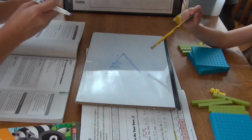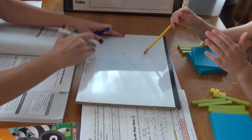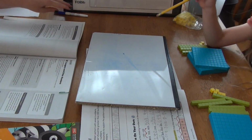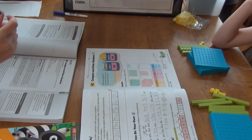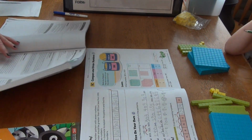Okay. The alligator sort of makes remembering that symbol funnier. Yes, I like the alligator better too. Because it's like nom, nom, nom, nom.